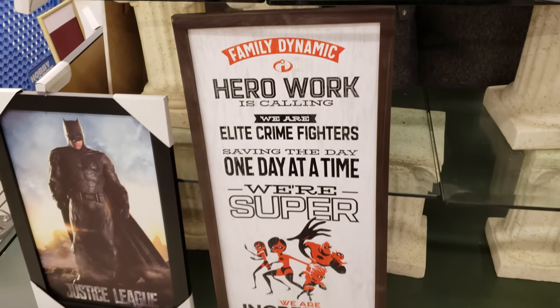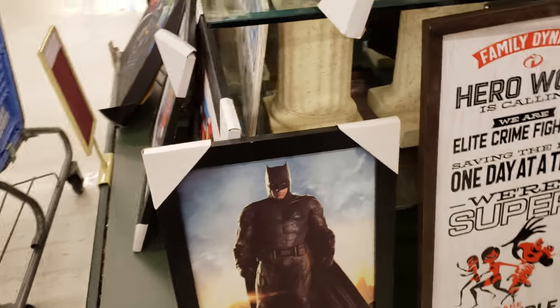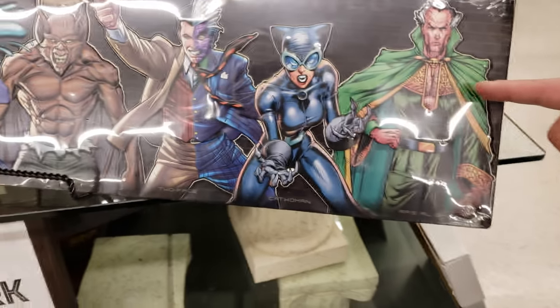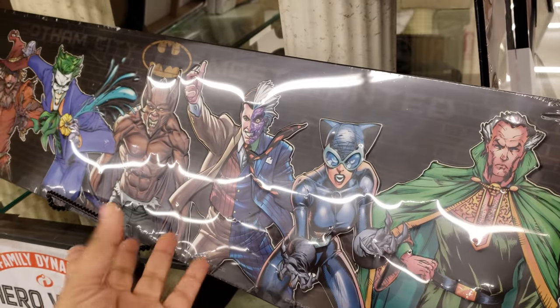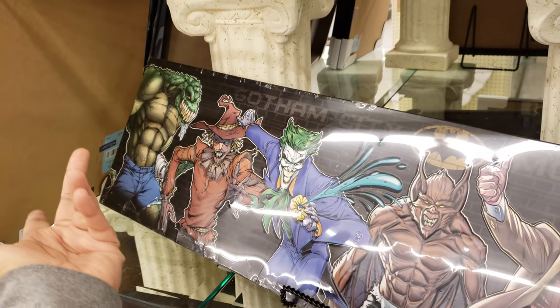With the Incredibles and Batman. I love the original Batman. Can you name all these guys? Michael Keaton. Okay, we have Doctor Strange. That's Ra's al Ghul. Okay. Catwoman. What is Two-Face? Yeah. No idea. Man-Bat. Joker. Yeah. Scarecrow. Reptile. Killer Croc. Okay. You did pretty good.